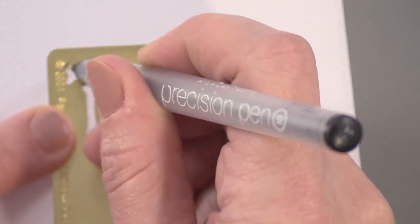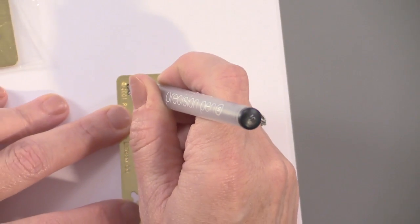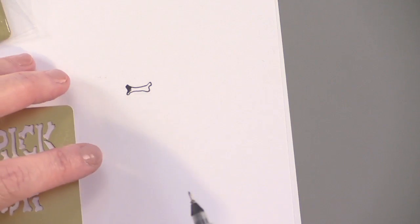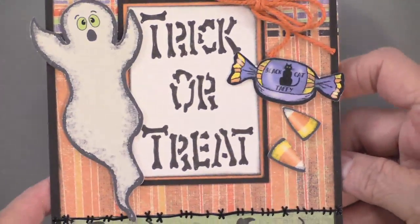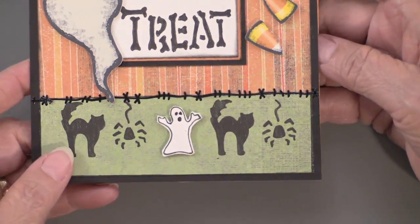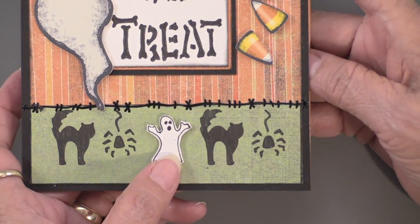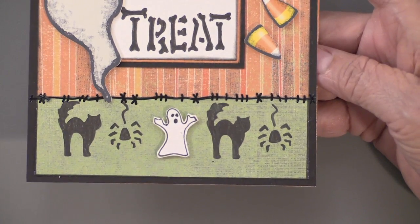Just color it in. And you can either color the whole thing in while you hold it down, or you can trace them and leave them not colored in, and then color them in after. So kind of your choice how you want to use that. Really simple. Okay, and then the ones down at the bottom, the little ghost was cut out and foam taped on. The other pieces were colored in exactly the same way.